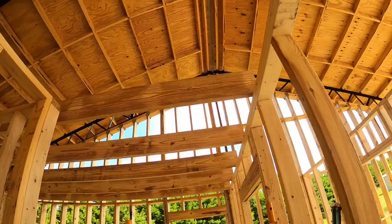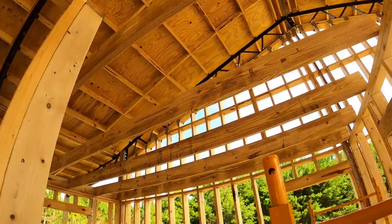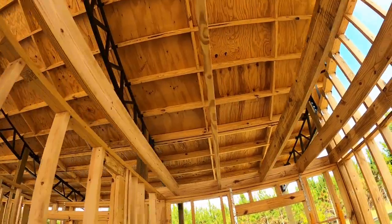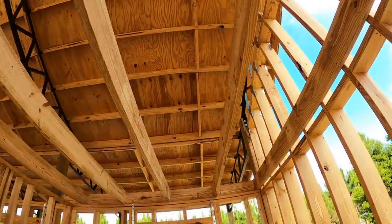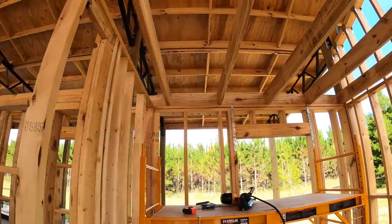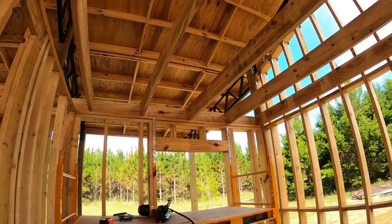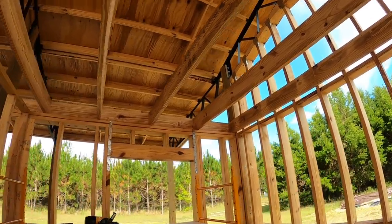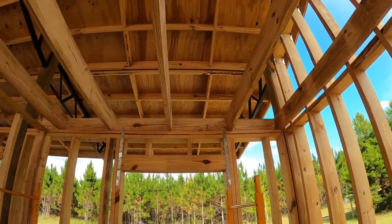All right, so this should give you your first look at ceiling height and how the rafters overall are going to be. Now I know there is many different ways to do what I'm doing, and I'm going to get questioned, no doubt. But I'm no home builder, I'm doing the best I can.